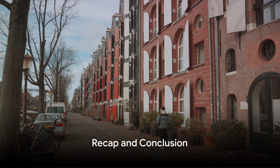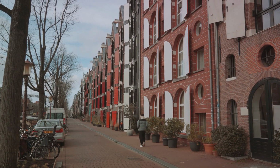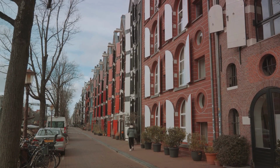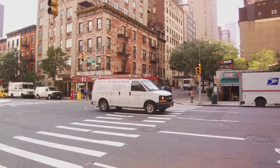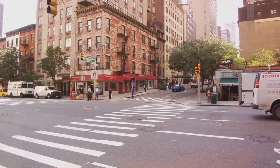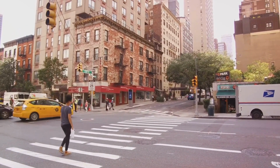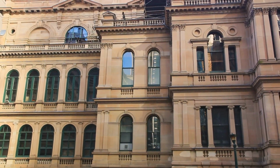From its humble beginnings to its towering skyscrapers, New York's architecture tells a fascinating story. We started our journey with the dawn of New York's architecture, when quaint Dutch-style houses and simple brick buildings graced the streets. The city's architectural scene was still in its infancy, but even then, it was a place of promise and potential. Then came the rise of neoclassicism.